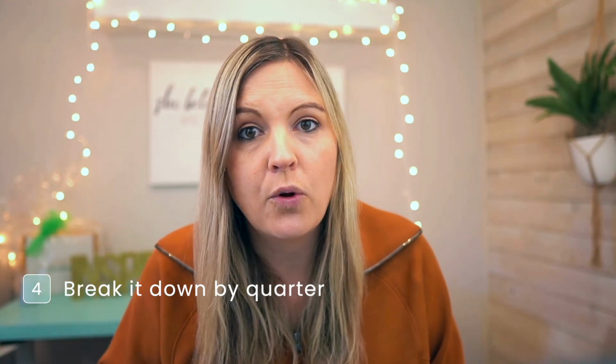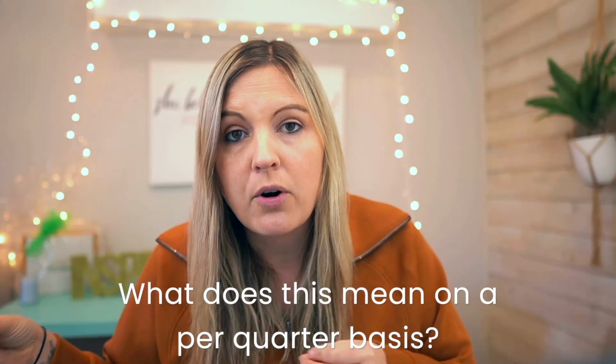Okay, we want to break those goals down by quarter. An annual goal is great, but it's too long term to feel tangible. We need to be breaking it down by quarter. That's what they do in big corporate worlds, right? Because that's going to help you stay more accountable to the plan. When we don't meet our first quarter goal, right? If we're not really paying attention to it, it's easy to think like, oh, I'll just make it up in the rest of the year. And then it comes November, December, and all of a sudden we're 50% away or more from where we wanted to be. We can prevent that though by really breaking it down per quarter and figuring out, what does this mean on a per quarter basis?